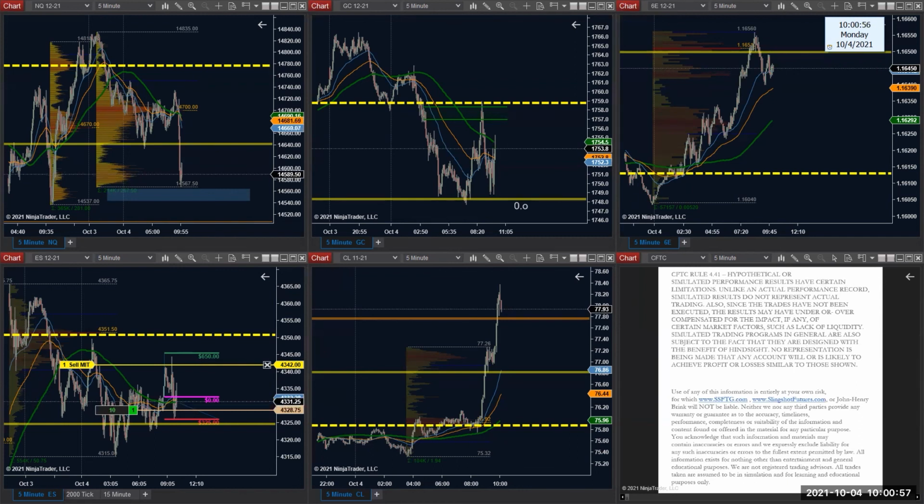Getting a pullback to the break-even point. Buyers attempting to defend it, losing their ground back under. All right, just fill the damn thing. Jeez. All right, I'm out. We slid back down through the break-even point. I don't want it anymore.